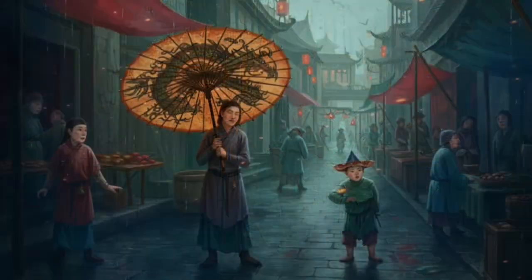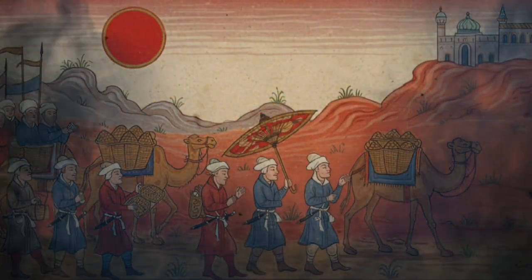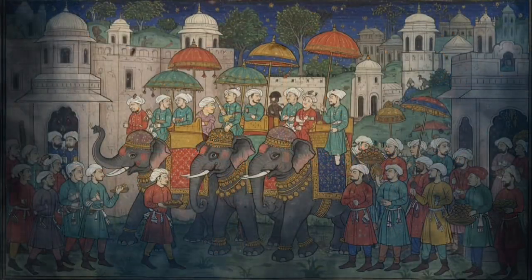But it's the artisan's hands, calloused and precise, that make it real. You leave the workshop, umbrella overhead, feeling a little smug as the rain slides off. This thing's not just a tool, it's a tiny triumph.